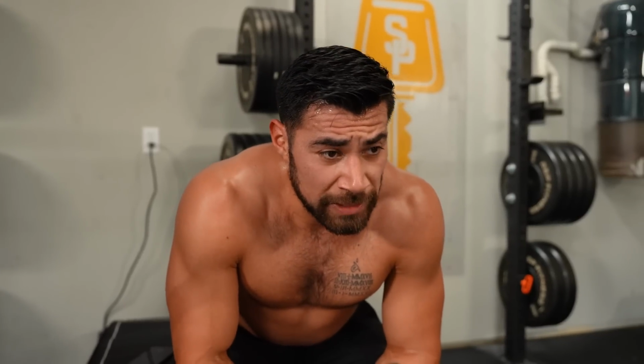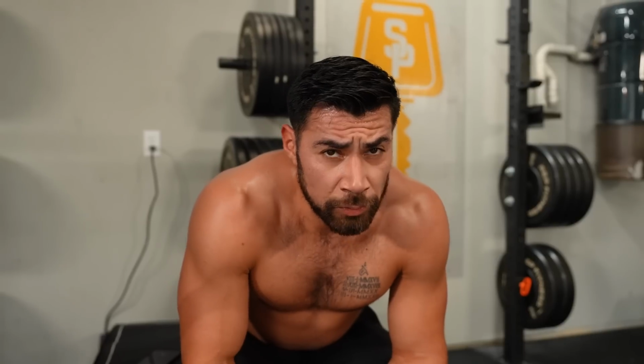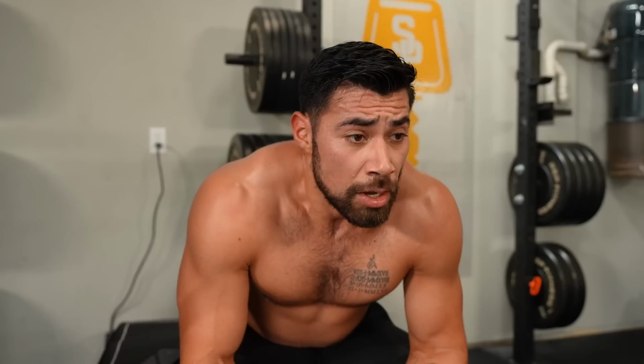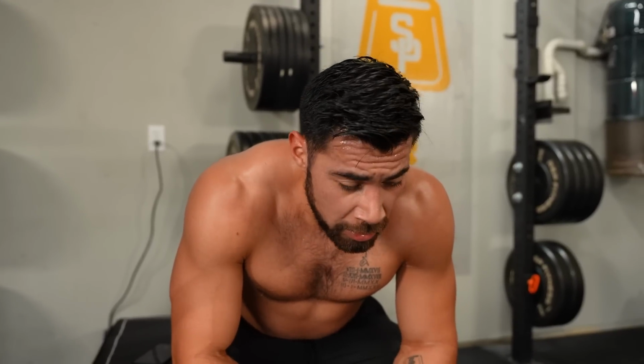And then you go into the push-up tap taps. You don't really want to use that as a place to recover. You want to keep moving. Your recovery is on the minute rest. So in that minute, shake it out, find an average.